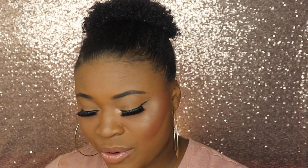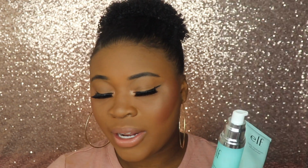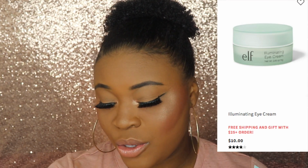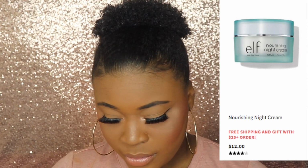Some of the things that I really have been enjoying that I tried out recently are from e.l.f. I get all of my skincare from e.l.f. I have the Daily Hydration Moisturizer, the Hydrating Primer, the Illuminating Eye Cream, and the new one, I got this recently, the Nourishing Night Cream. I bought extras too, like another set of everything, because I really like these products.